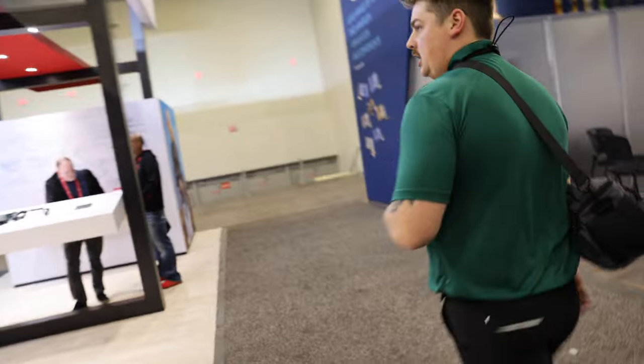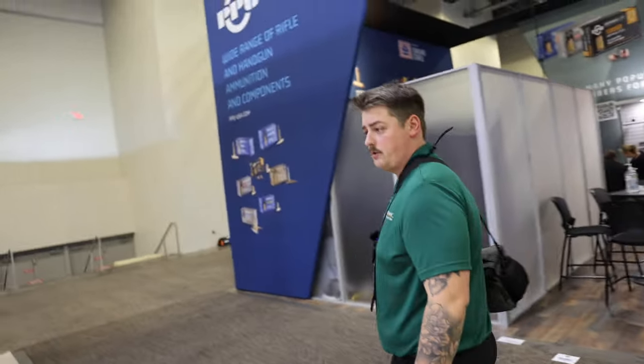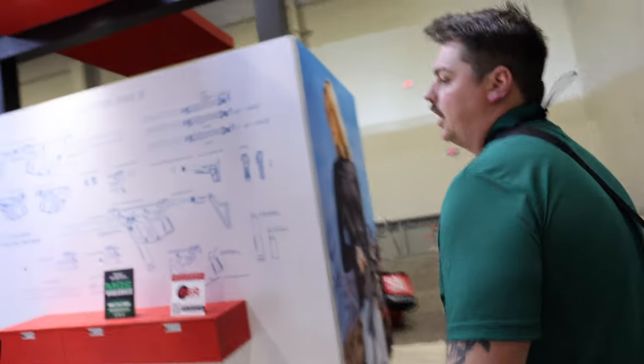Now, as you guys can see here, we have a very complicated diagram that I'm not fully sure I can explain to you, but we're all familiar with the Vector.